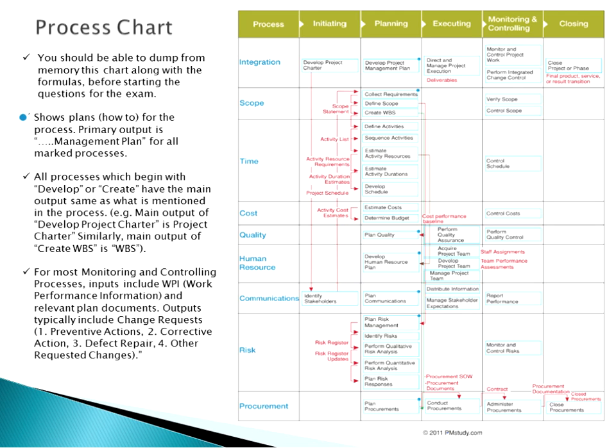All the processes which begin with develop or create have the main output sitting within the process mentioned. So the primary output, anything that says develop or create, will be within that management process. An example would be Process Integration: Develop Project Charter means that your output will be right there within that square, within that integration management process. Whereas if it doesn't have the develop or the create, the output could fall somewhere else within the 10 knowledge areas or the 5 process areas.